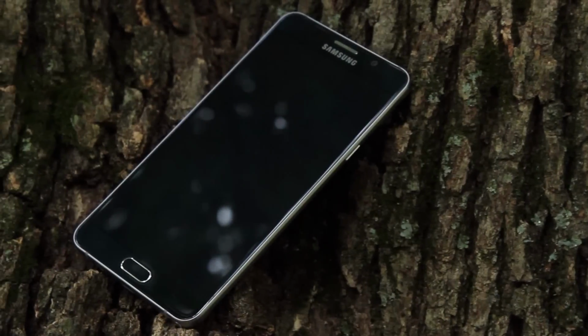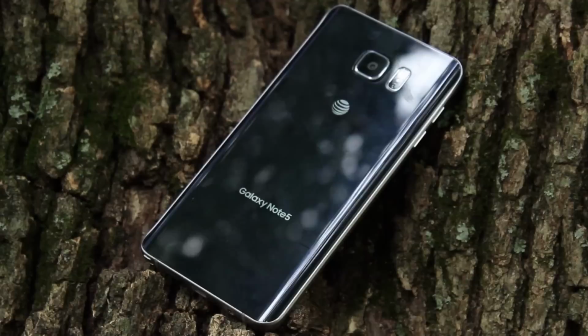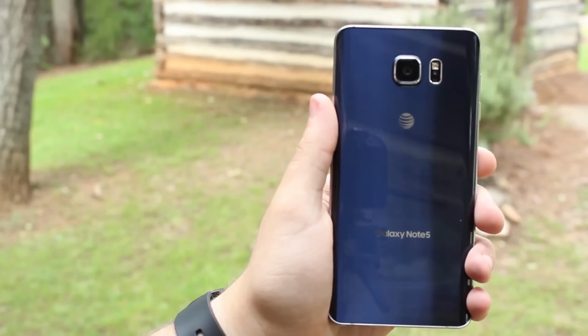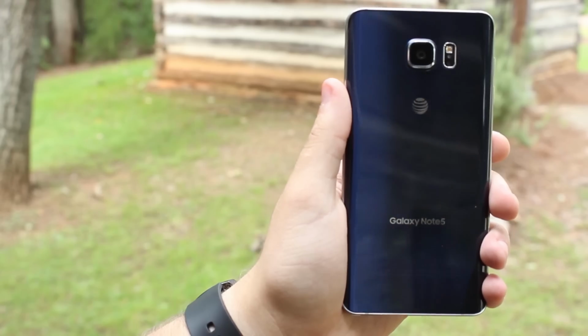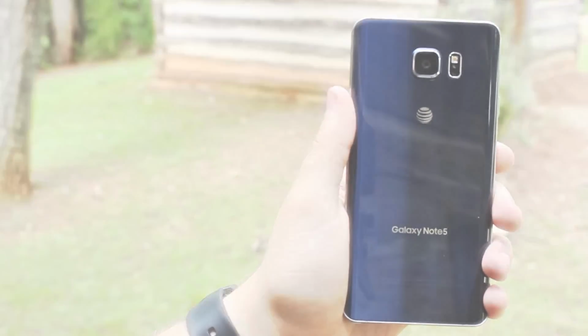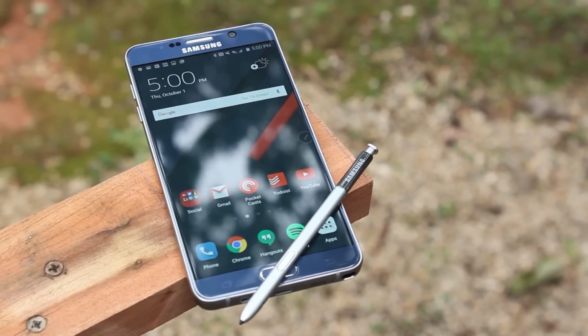So in the end, is the Galaxy Note 5 a phone worth buying? Short answer, probably. The Note 5 is a great phone for just about everyone, but it's no longer for power users. If microSD support and a removable battery are important to you, you'll want to look at other phones like the LG G4 or the LG V10 or even last year's Galaxy Note 4. Now either way, the Note 5 is a solid choice and you'll undoubtedly be happy if you do decide to pick it up.